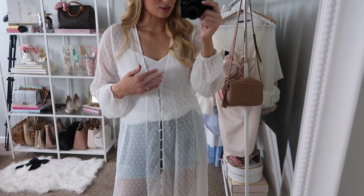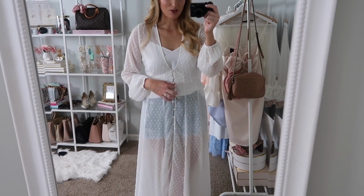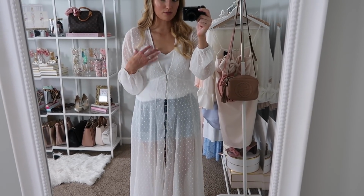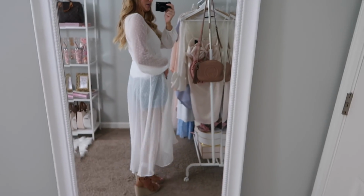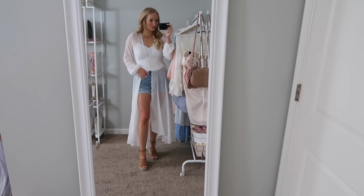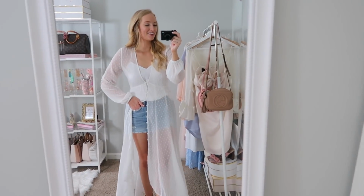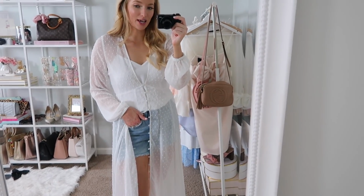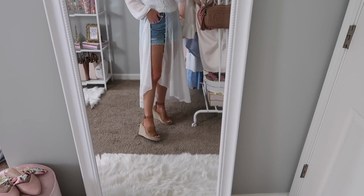This is that Express Barcelona cami that I wear all the time. I love their camis if you have not picked them up. But yeah, I feel like it would look better with something a little more fitted. I love the sheer sleeve. It's just so flowy and pretty. Just makes me want to go on vacation, but also be a bride again. You obviously don't have to be a bride to wear it, but I feel like it's more of a vacation piece. And as far as the rest of the look, I have on my favorite wedges.